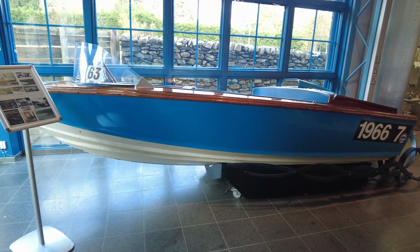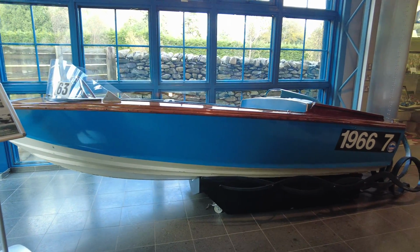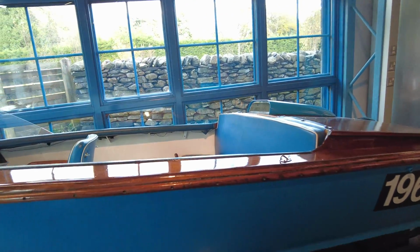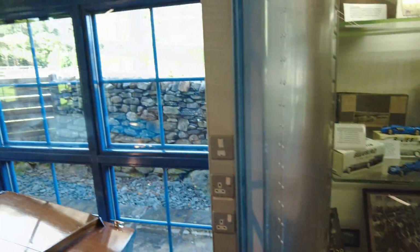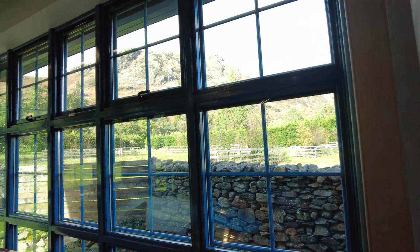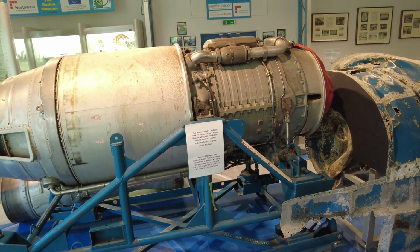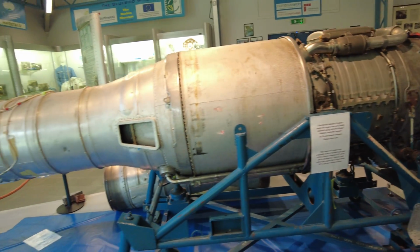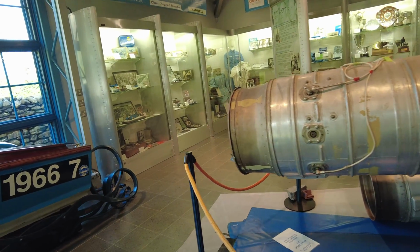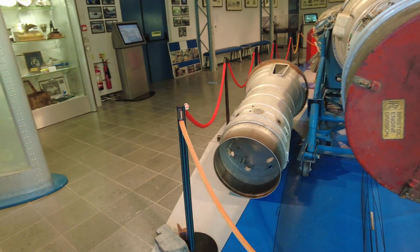So this is a project that Donald Campbell was working on, the Jetstar ski boat, that basically went into production after the crash on Coniston. Look at the view outside. So this is a Mark 101 engine that was originally fitted to a Gnat, and this will be fitted to K7 when she's returned to Coniston. I don't want to go into too many details, but there's a legal wrangling over who actually owns the boat.